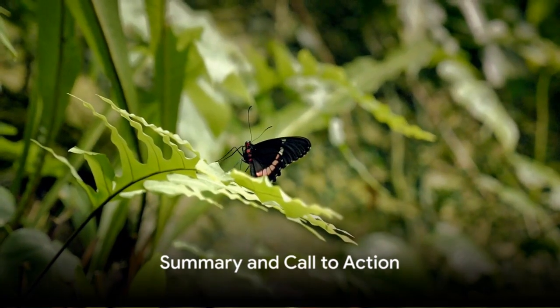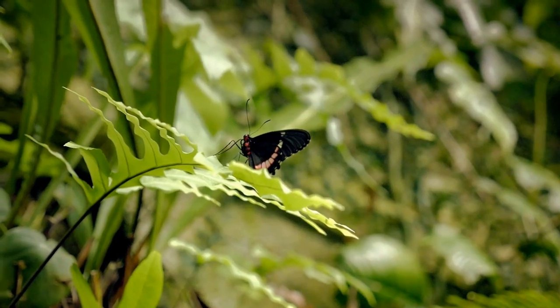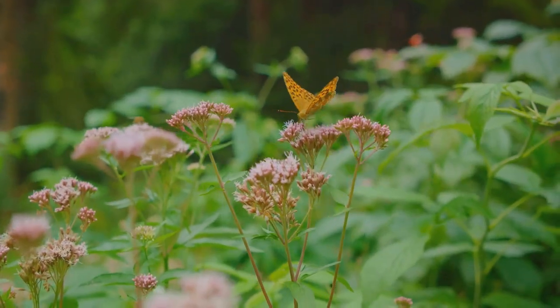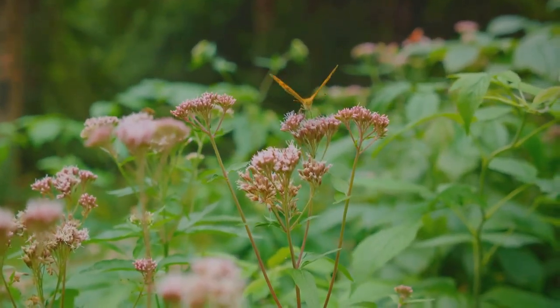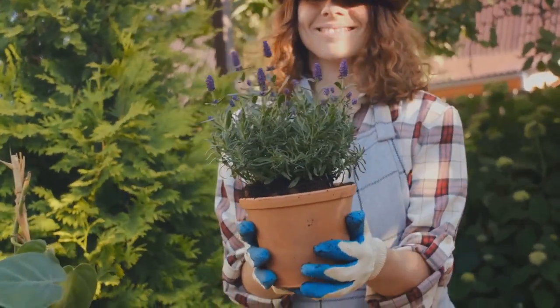Let's recap what we've learned. By planting native plants, providing water, and avoiding pesticides, you can create a welcoming environment for butterflies in your garden. Remember, every butterfly-friendly garden plays a small but important role in conserving these beautiful creatures. So get out there, get your hands dirty, and make your garden a butterfly paradise.